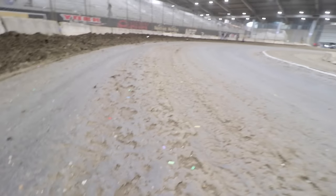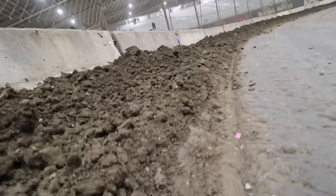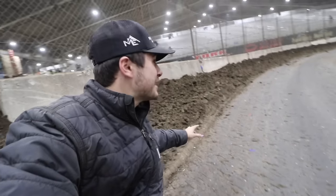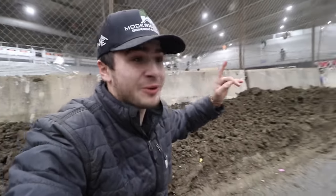Here's one last look at the racetrack and the cushion for the first 25 laps before it went to the bottom. This place is pretty crazy, and I have to say, as they're literally cleaning up and tearing everything out, it is so electric in here. The atmosphere, definitely one of the biggest dirt races in the country. And if you don't have this place on your bucket list, you absolutely should, because it is incredible.